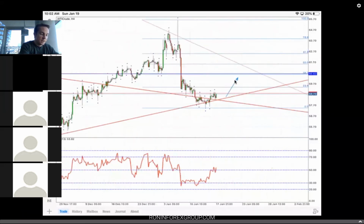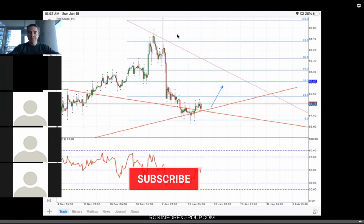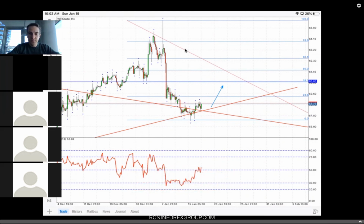But it looks like we're about to get a bounce here, and that would strengthen the Canadian dollar. If that happens, then you would definitely want to be looking to buy the Canadian dollar yen. So that's it. Does anybody have any questions? That's kind of what I'm thinking about for the week.